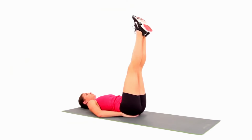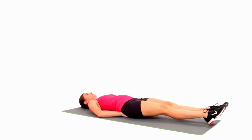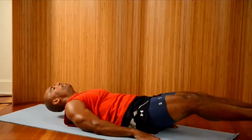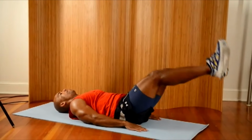Once your legs reach this position, pause briefly, then lower them back down in a controlled manner, stopping just before your feet touch the floor to maintain tension in your lower abs. Be sure to keep your lower back pressed into the floor throughout the movement. If your back arches, the hip flexors will take over, reducing the impact on your abs.